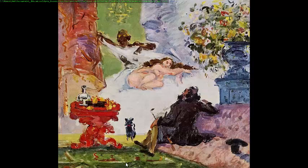But nevertheless, Cézanne does do some very interesting things. You can't just look at this picture and appreciate it. That's simply not allowed in this genre. It doesn't work.